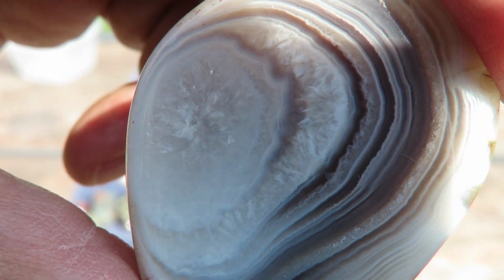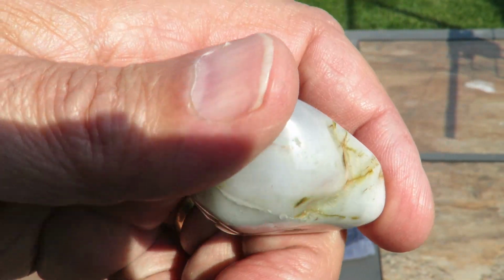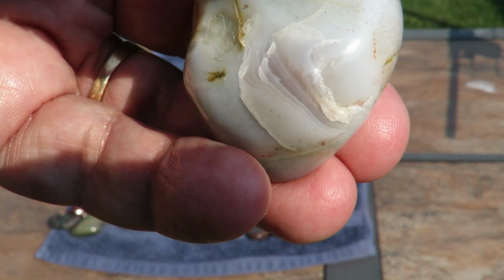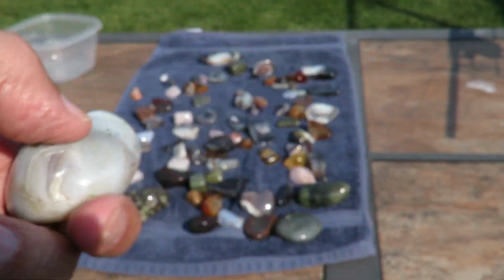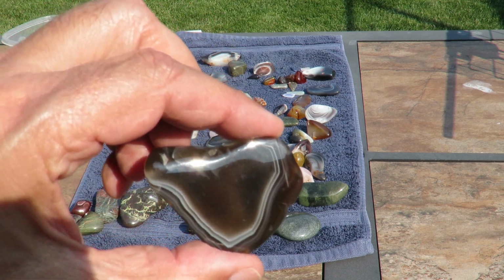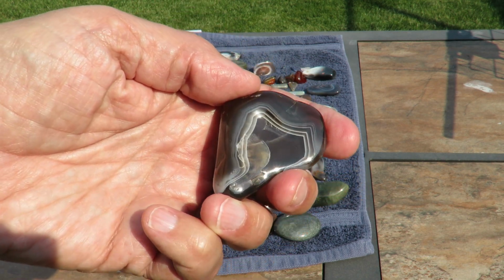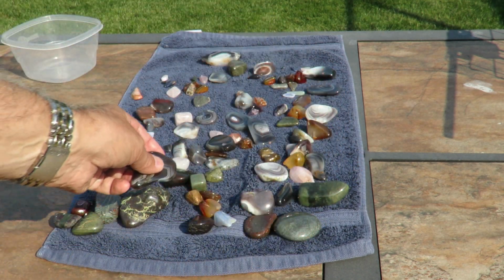Yeah, nice bands in that one. Nice pocket of quartz in it too. It's really a pretty rock. Backside, there's all kinds of different things in here. That one's got a little banding back there too. But they're pretty neat. That's a nice slab of a Botswana that I cut. Took a nice shine too. They're real pretty agates.